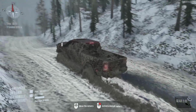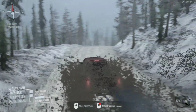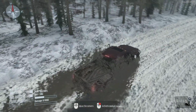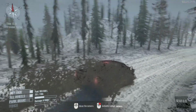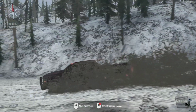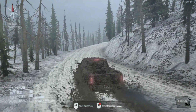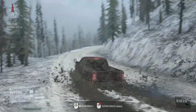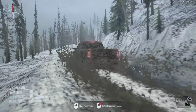And looks like the Cummins is struggling here. Looks like some pretty deep snow that we're going through. Now this looks to be dirt trails covered with snow, and that's where we are getting the mud effect, and wow, that looks pretty awesome. Just look at this map though. It's one pretty cool modern map.